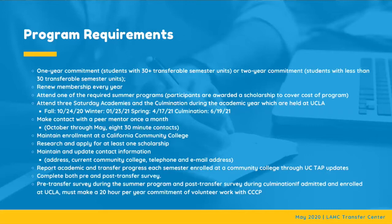And you renew your membership every year that you stay at Harbor College. So it's not like you only do it for 1 year and then you can't anymore. They do want you to continue with the program each year in community college. They also want you to attend one of the required summer programs. And I'll be showing you the summer programs too shortly.